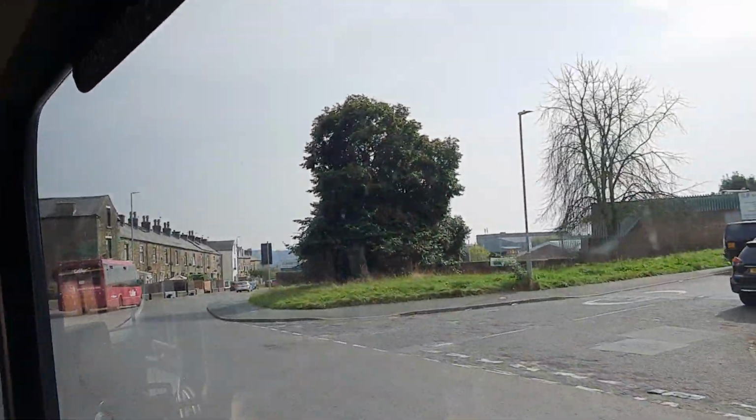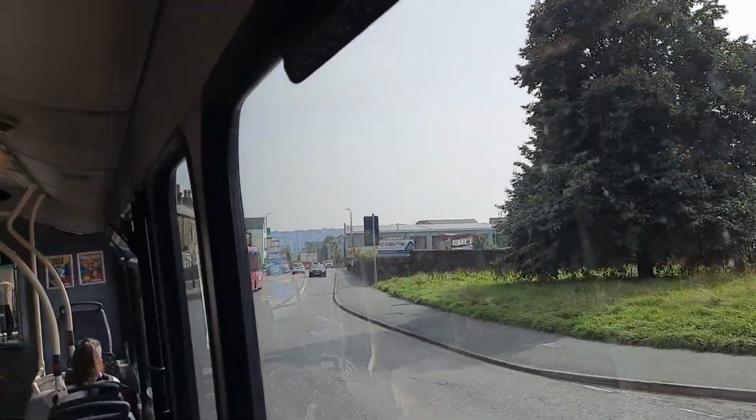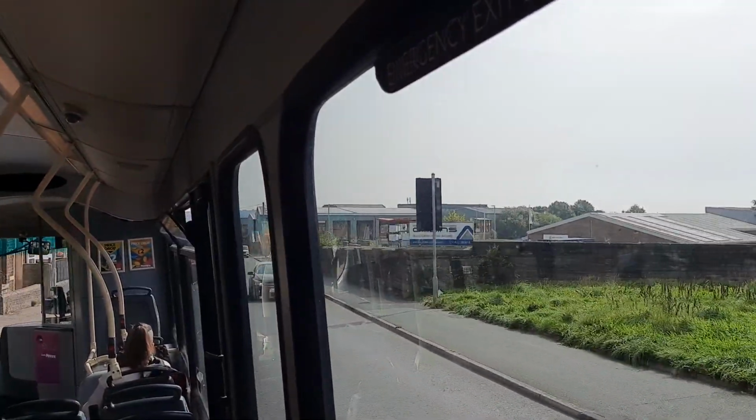So once again we're coming towards the junction with Queen's Road.